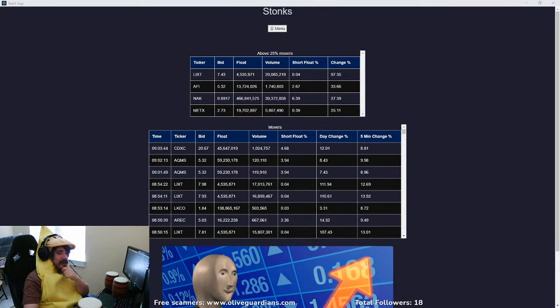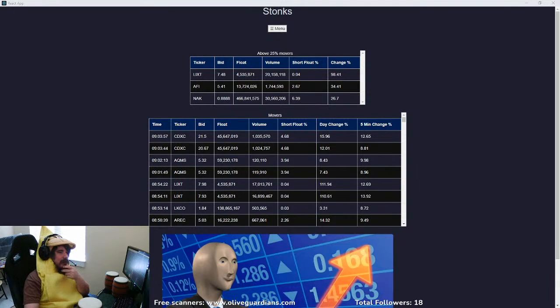AMC is still looking good. I'm surprised it held up so well, like it's held its move so well. I know it went up to like 25 or whatever pre-market that one day. And then when the Robinhood stuff happened, it dropped back down, but it's at $8 right now. I'm pretty impressed it held that much of its move. I thought for sure that it was going to drop like a brick once the trading halted on it and all that stuff happened.